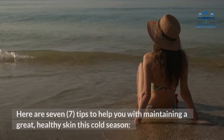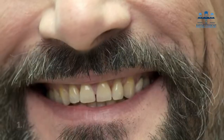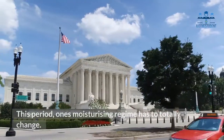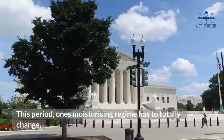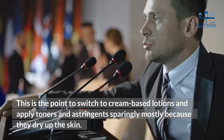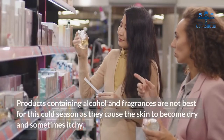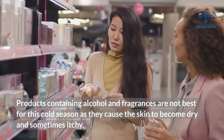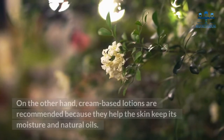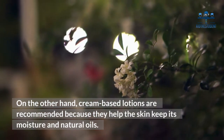Here are 7 tips to help you with maintaining a great, healthy skin this cold season. 1. Change your facial and skin regimen. This period, one's moisturizing regime has to totally change. This is the point to switch to cream-based lotions and apply toners and astringents sparingly, mostly because they dry up the skin. Products containing alcohol and fragrances are not best for this cold season as they cause the skin to become dry and sometimes itchy. On the other hand, cream-based lotions are recommended because they help the skin keep its moisture and natural oils.